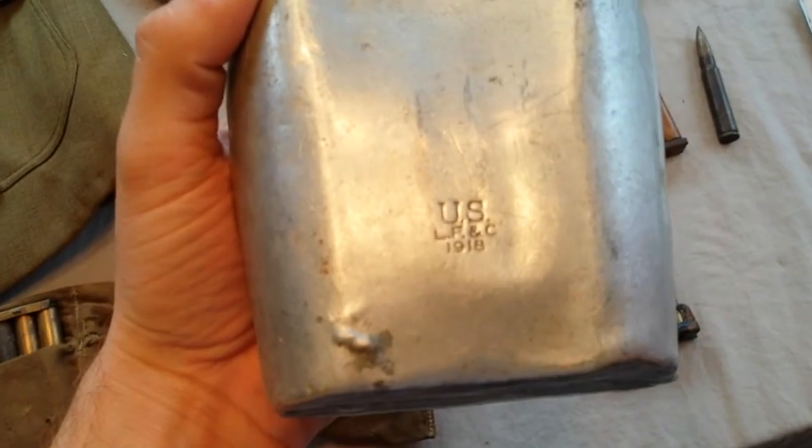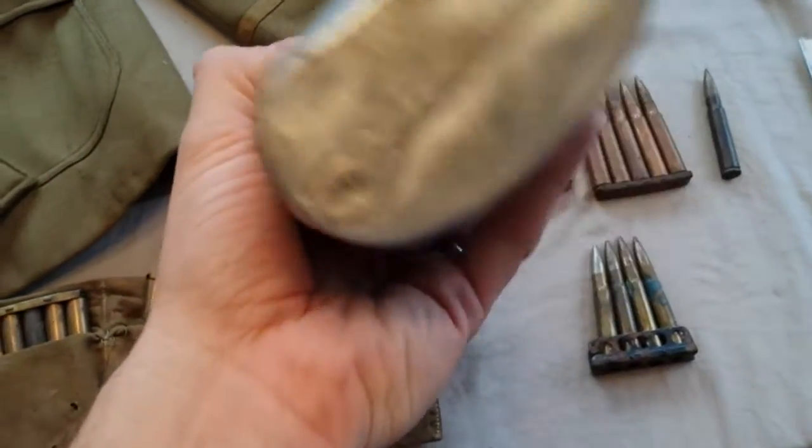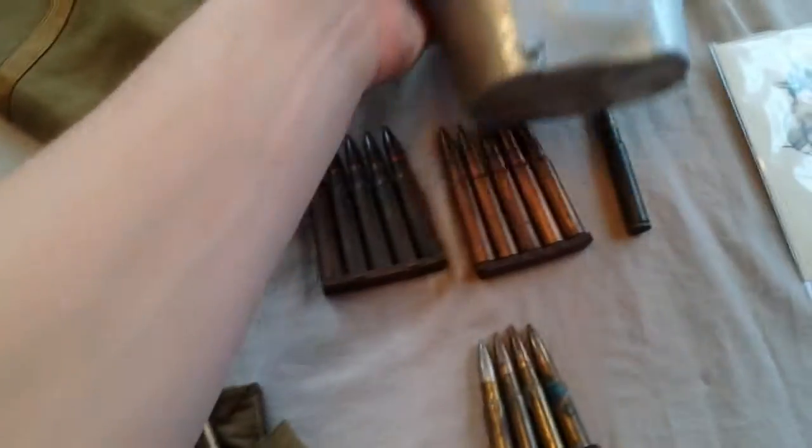Right here I have this World War I canteen dated 1918. Unfortunately, I don't have a cover or anything with it, but I only paid $2 for it at an auction, which I think was a steal. I'm very glad to have added that.